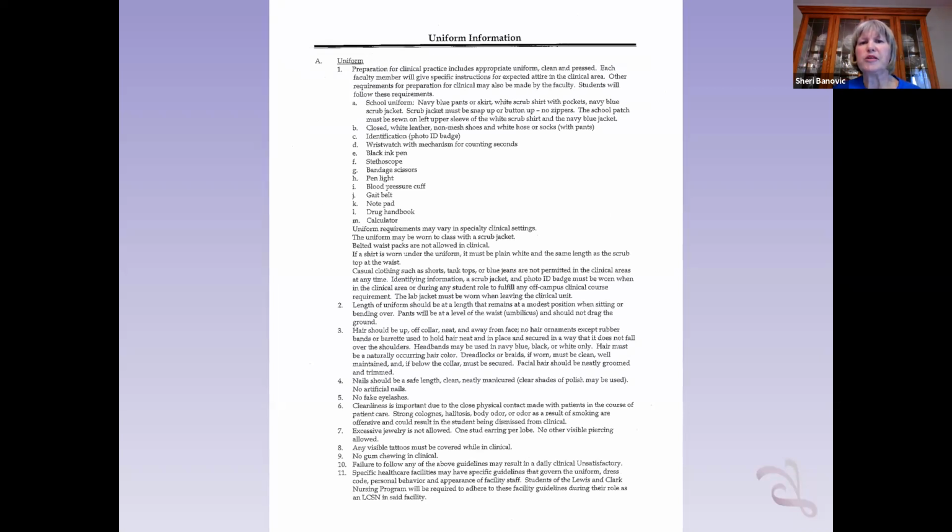So the uniform information. We wear navy blue scrub pants, a white V-neck scrub shirt, and a navy blue scrub jacket. The scrub jacket is the plain old button-up or snap-up kind of scrub jacket, not the fancy tracksuit looking jacket with a zipper or anything shiny. There's a school patch that you can get in the bookstore, and it goes on the left sleeve. You get two of them. It goes on the left sleeve of the scrub shirt and the navy blue jacket.